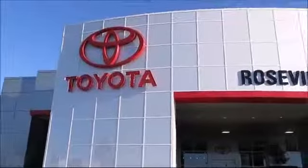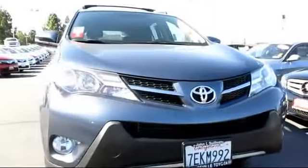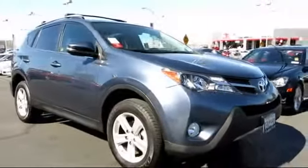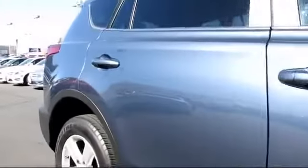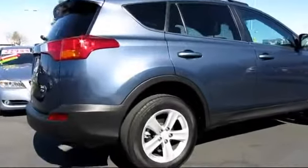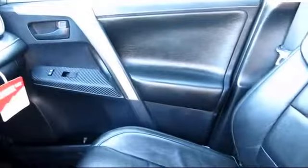Since 1992, Roseville Toyota has been one of Northern California's premier Toyota dealerships. And here's another example of a great Toyota certified vehicle from our huge selection of quality pre-owned cars, trucks, and SUVs, and comes equipped with Sirius XM satellite radio, roof rack, traction control, privacy glass, daytime running lights, stability control, keyless entry, moonroof, alloy wheels, a backup camera, and has less than 25,000 miles on the odometer.